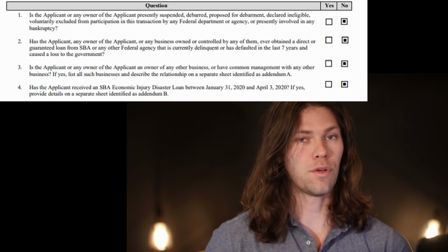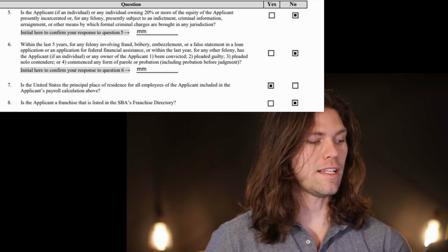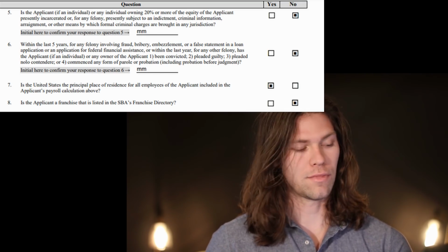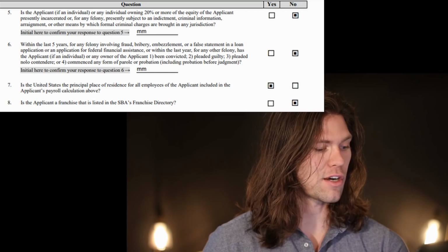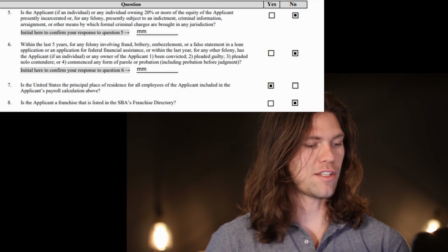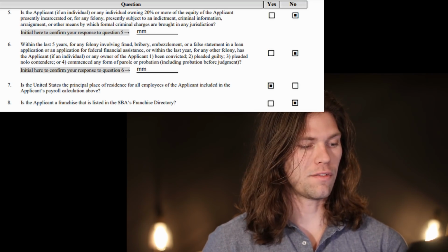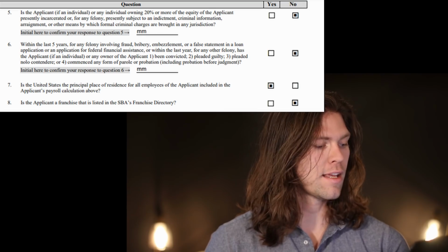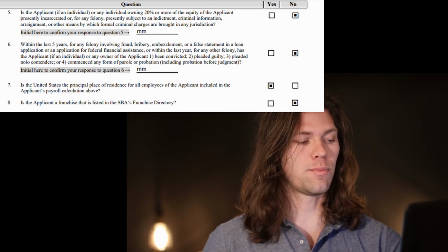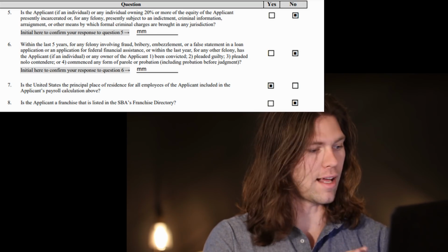Then from there, we just have a few other check boxes that also need to be initialed. Is the applicant currently incarcerated? No, hopefully you're not watching this if you're incarcerated. You need to initial that. Then within the last 5 years, have you received a felony on one of these different types of felony charges? Hopefully no again. Then number 7, is the United States the principal place of residence for all of the employees of the business that's applying?